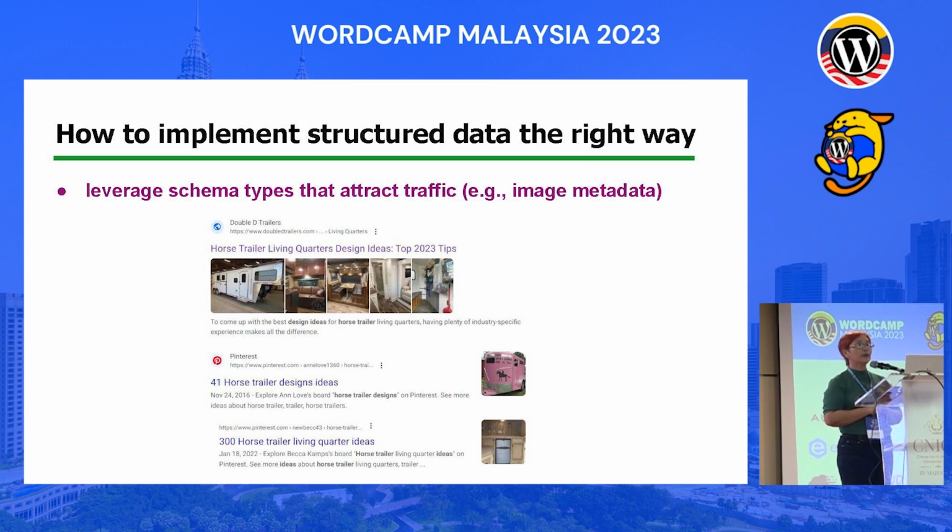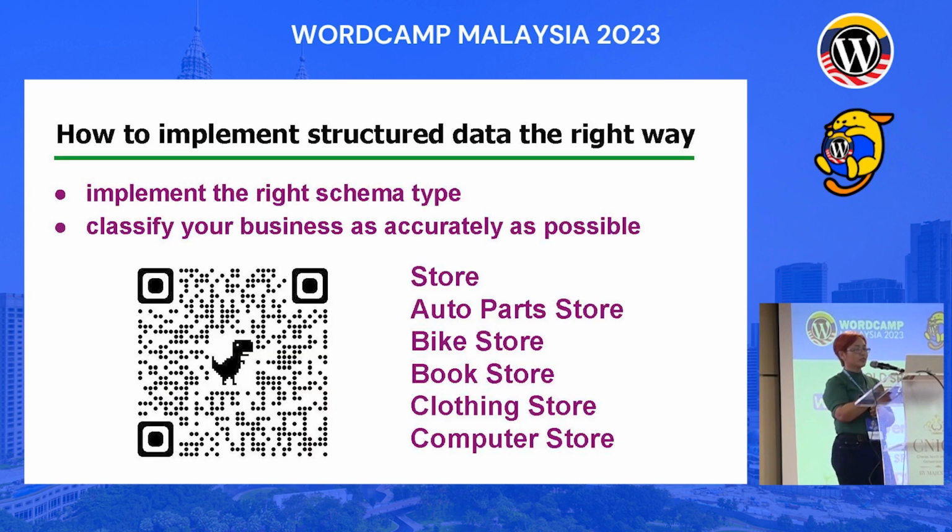Another thing is to pick out the right schema type that attracts traffic. So for example, this is another page by one of my clients, because that page talks about design and it's meant to target users that are interested in the design of the trailers. What we did was we implemented image structured data on the important images, and it's showing up all the beautiful and stunning images on search, which is again another attraction for users.